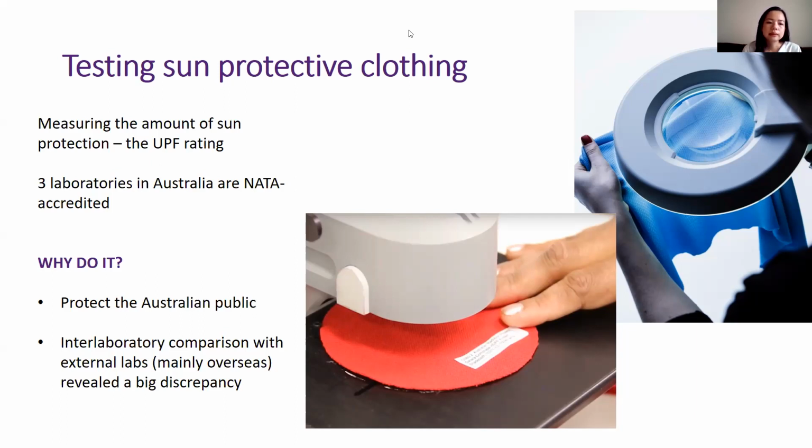And the reason why we do this testing is, of course, as I mentioned earlier, the main goal is to protect the Australian public. But also we found that when we participated in the interlaboratory comparison, maybe close to about 10 years ago, with external labs, not only in Australia but also overseas, there was a big discrepancy in the UPF results. And what we think is that if we provide this testing, if we can prevent products out there from being mislabeled, then we want to continue to provide this service. So this is why we provide this testing, to ensure that products out there are correctly labeled according to the UPF ratings.